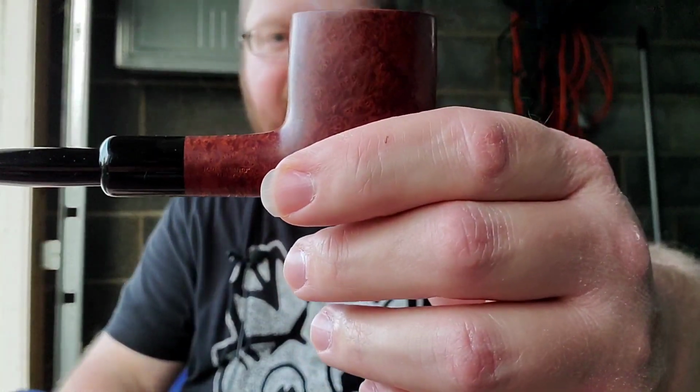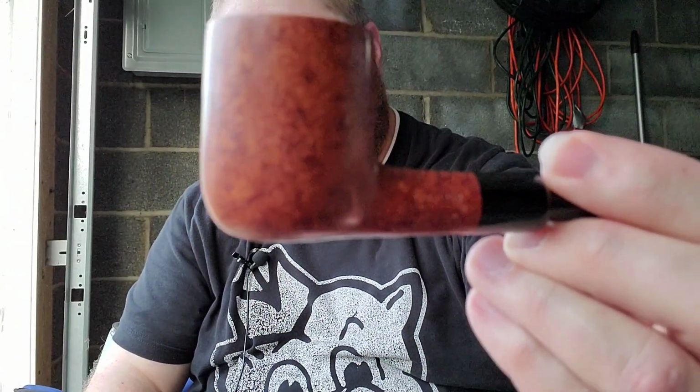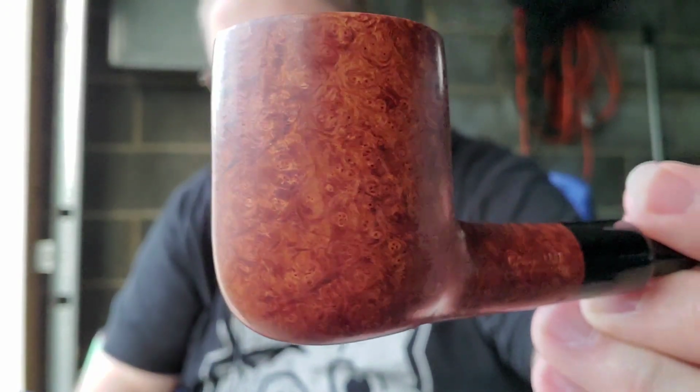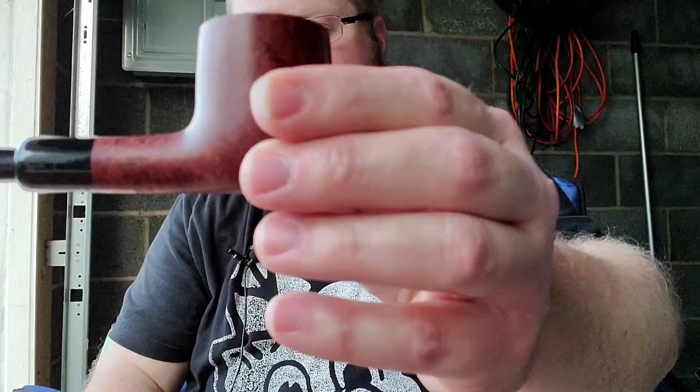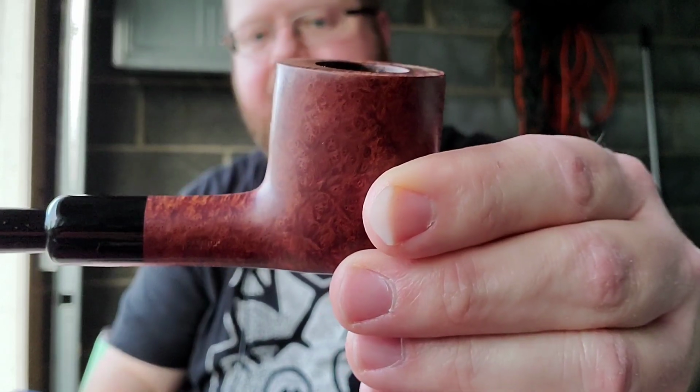Got the Castello billiard out. Again with the Hearth and Home Bright Night, straight Virginia, pressed and slow aged for 30 days into a cake. And luckily the sample was very dry. Not like crispy, but dry enough to where I didn't really have to wait too long. And it took to fire very well. Just a quick char and a true, and it was good to go.